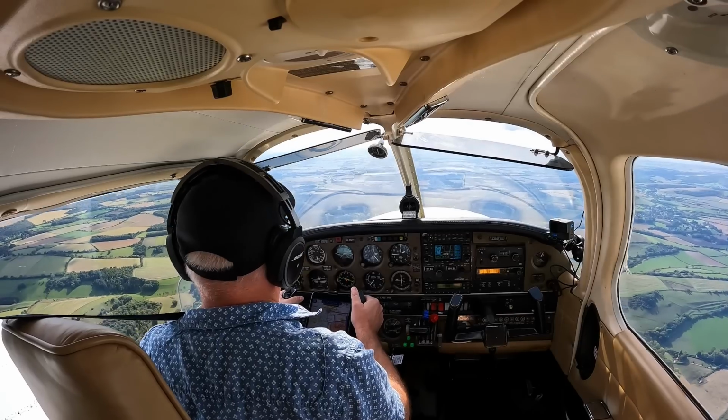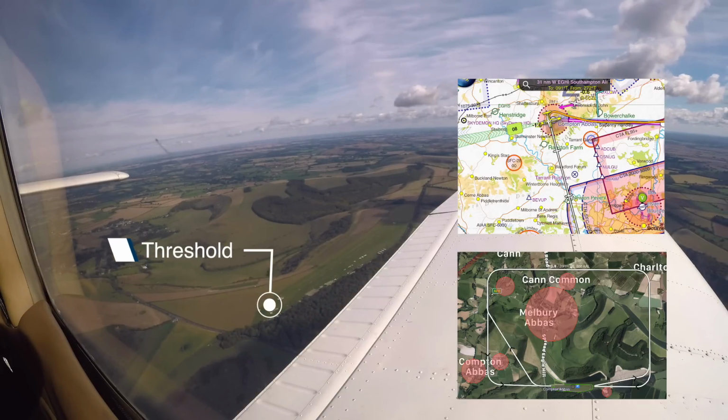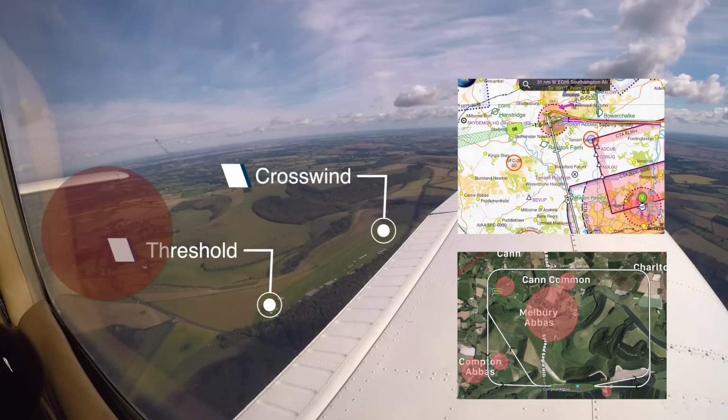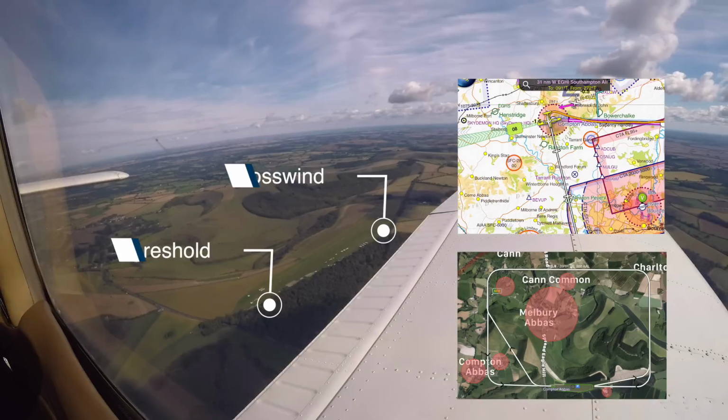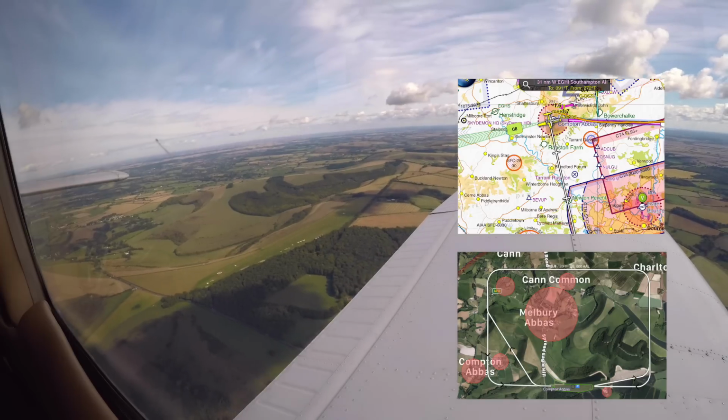Golf Echo, roger. This shot shows the airfield just behind the wing. This is the threshold, here the crosswind position that I'm going to route back over. And here is Melbury Abbas that I must not fly over, but instead extend further than usual on crosswind to go past it before turning onto a wide downwind leg.